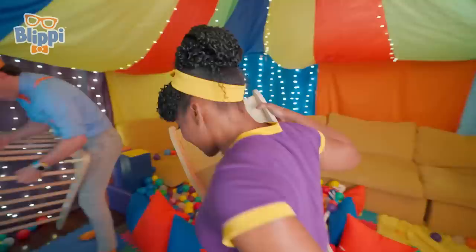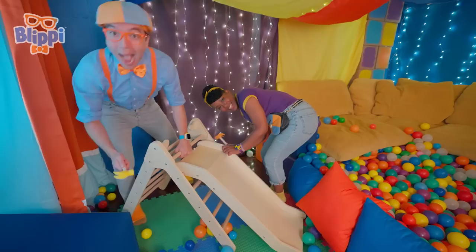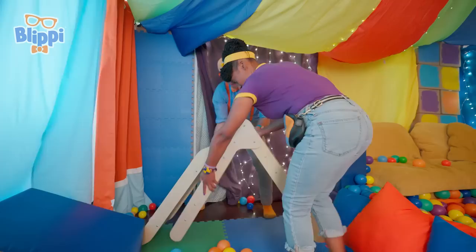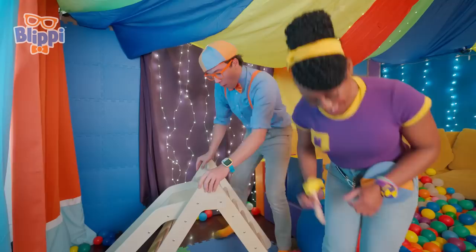Time to build. Here you go. Hammer for you. And a hammer for me. Wow. It's looking really great, Meekah. Yep. Now we just need to adjust it so it's the exit. That's awesome. And I think there's only one last thing to do now. Slide? Slide. You can go first. Okay. Here we go. Time to slide.